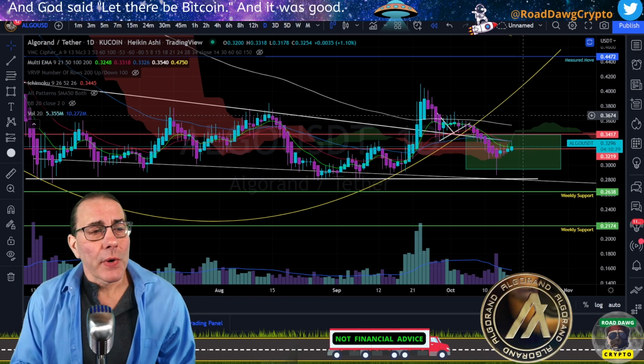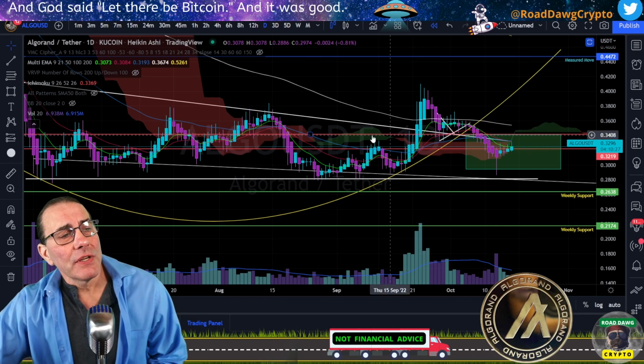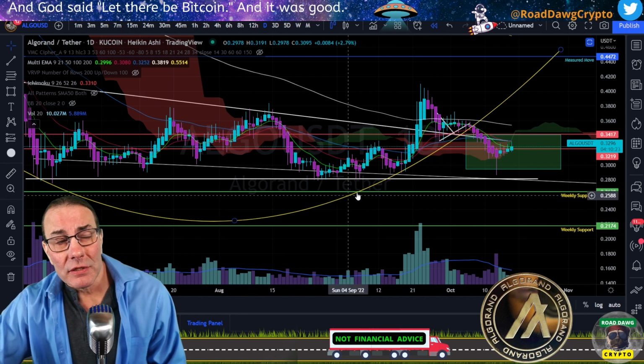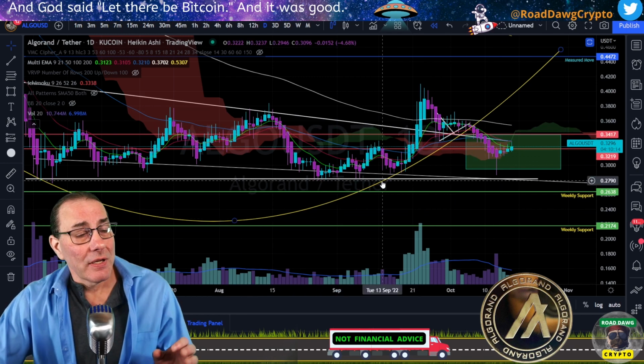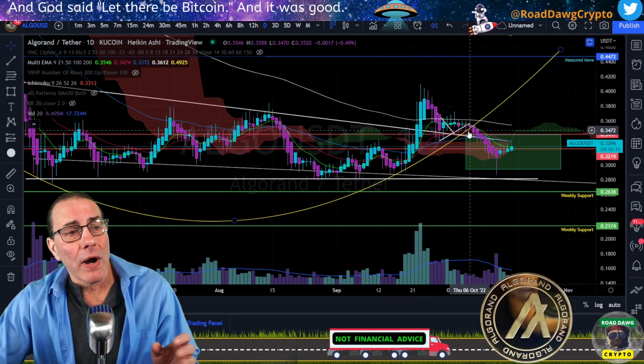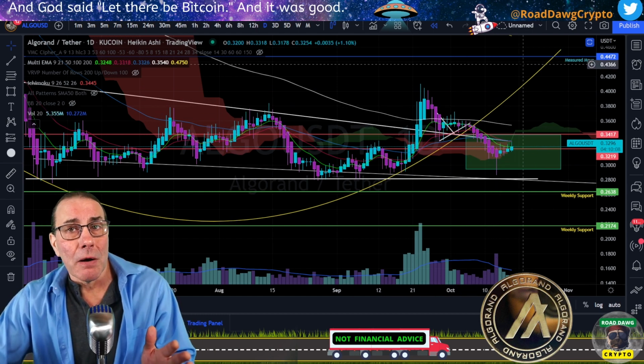Guys, we're doing an Algorand update to date. If you remember the last video that we had, we said it was crucial to watch this trend line right here, as well as this parabolic structure that was forming. It had a strong potential to make a move to the upside if certain factors were met on the 4-hour that could boost it up in this parabolic formation.